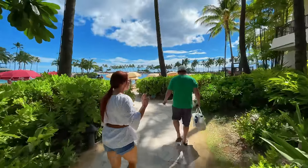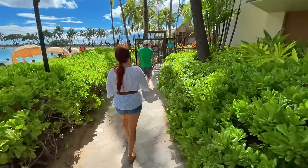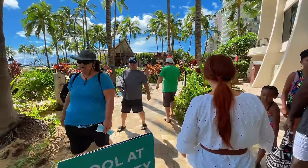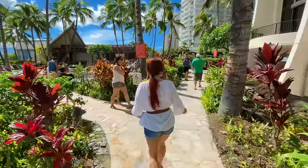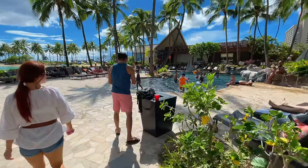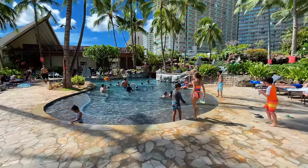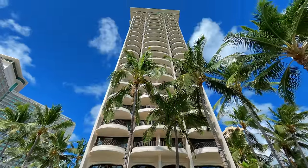So they also have an adults only pool, and it's located here. But as you can see, kids come here too. So it's a smaller pool, but they do have a bigger pool. Maybe they changed the rules because there are all the kids here. But they used to be adult only. Let's go check it out. They have another waterfall at the pool as well.